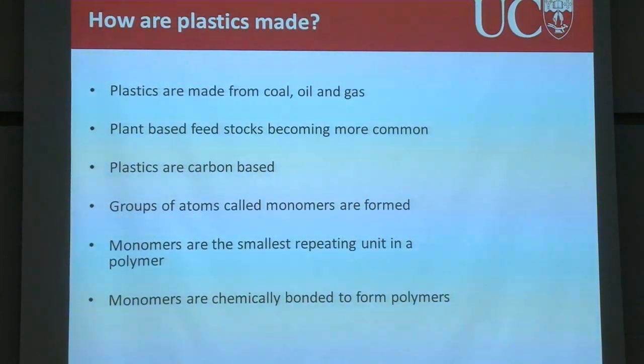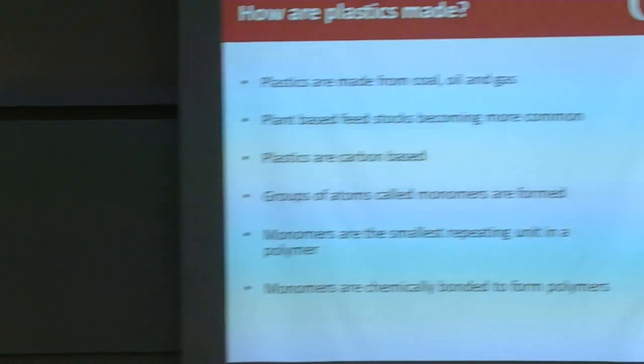Now we are increasingly using plant-based feedstocks, so soy and corn are becoming more common. But one thing I need to stress there is just because it's made from a plant doesn't make it any less durable. When they make the plastics from plant-based materials, they are identical to the materials that they are making from fossil fuels. So they will have the same problems, the same properties of lasting for a very long time.